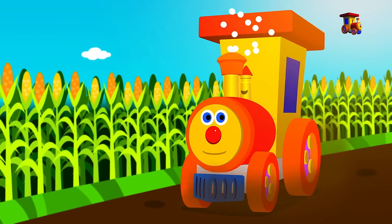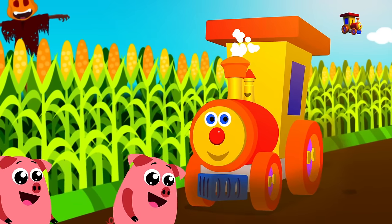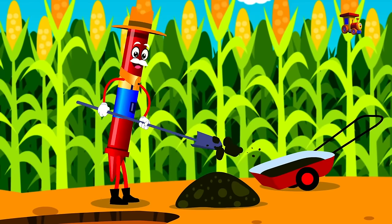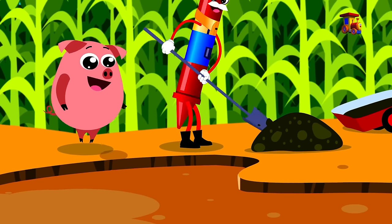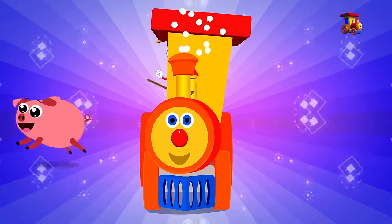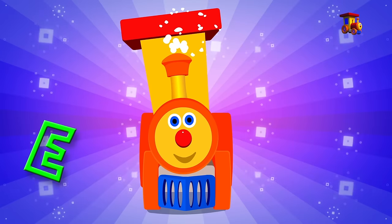Old McDonald had a farm, E-I-E-I-O. And on his farm he had a pig, E-I-E-I-O. With an oink oink here and an oink oink there, here an oink, there an oink, everywhere an oink oink. Old McDonald had a farm, E-I-E-I-O.